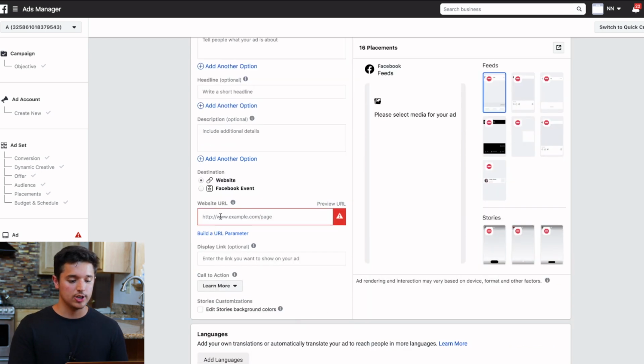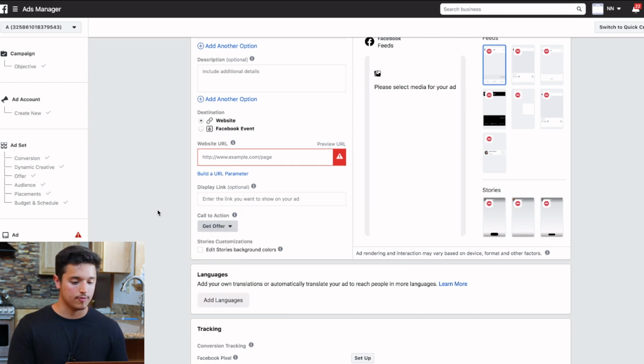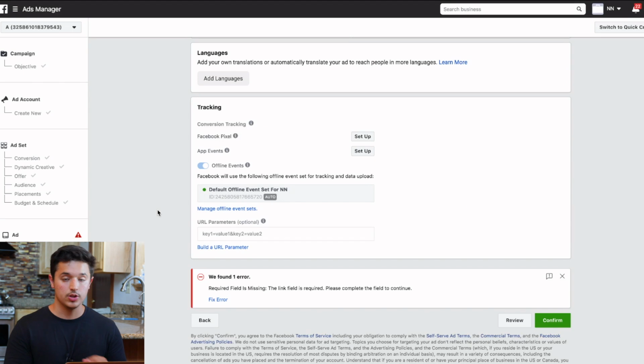And then here in the website URL, obviously you're putting the link to your specific product page. And then call to action, most times what I'm doing is choosing get offer and bringing in people that way to the store. So then after all of this is done, you're going to be pressing confirm, and your ad's going to be up. And from there, obviously, you can go in, duplicate that ad set, add in other interests.